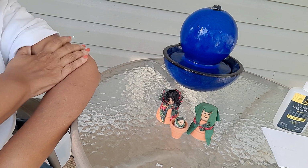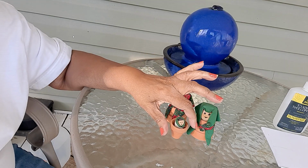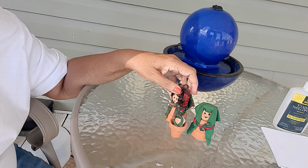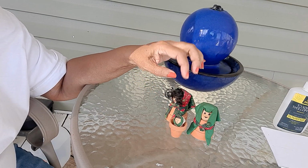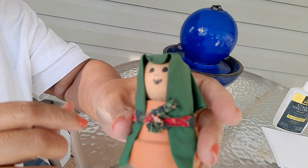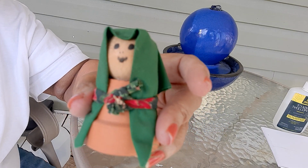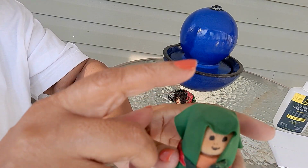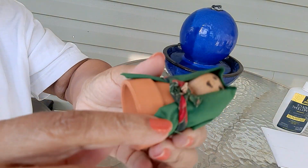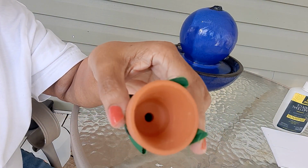Now let me tell you what you need with it. Two terracotta pots the same size, the larger ones. You need one that's going to be the small one. And then you're going to need wooden balls. That's the head. Let me get Joseph. That's the head of Joseph. It's just a wooden ball. I would use E6000 glue. Glue the head onto the bottom of the pot. See the lip? This is the pot. Let me turn it this way. Sitting up. See the inside?